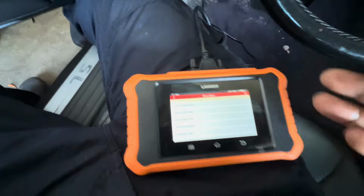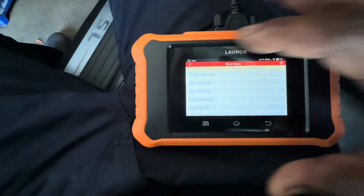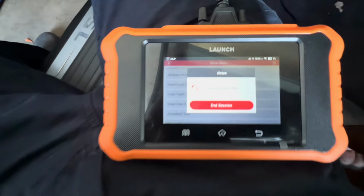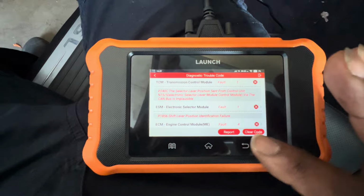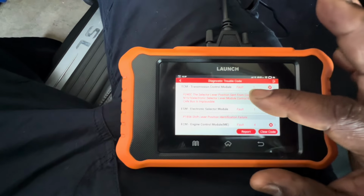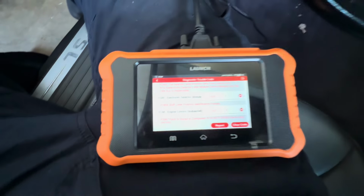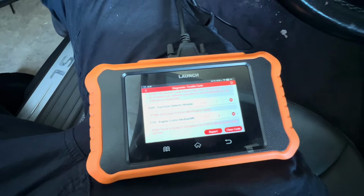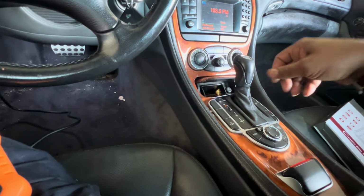Yeah, so this scanner is pretty cool. You have to know what you're doing, practice, play with it, and it's pretty cool. You can see a whole lot of things. But I will have to do my research on this code again. I already looked up some stuff, and so it's pointing me in the direction where either this has to be replaced, or I believe it to be the ECM has to be taken apart.